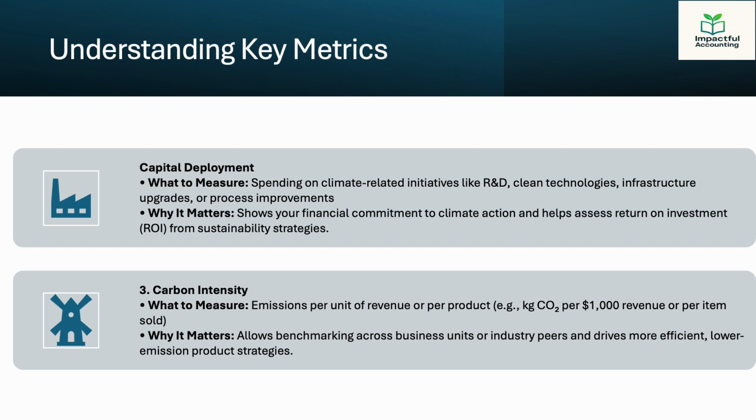Now, why does it matter? Because it signals to your board, investors, and stakeholders that climate action isn't just talk, it's backed by investment. And it allows you to assess the return on that investment over time.